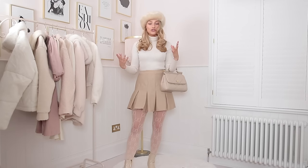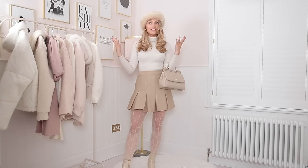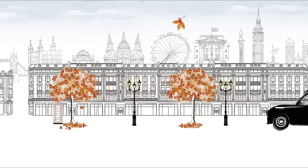I think we just have to address what we're all thinking, which is how incredibly fabulous this hat is.